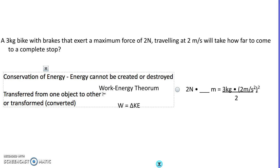Okay, but you may hear either one, transformed or converted, to another type of energy. So transferred means the same type of energy is transferred from one object to another. The kinetic energy of the bat, which is in motion, is going to be transferred to the kinetic energy of the ball. Transferred from one object to another, same kind of energy.